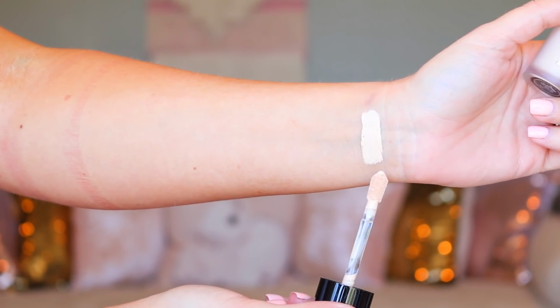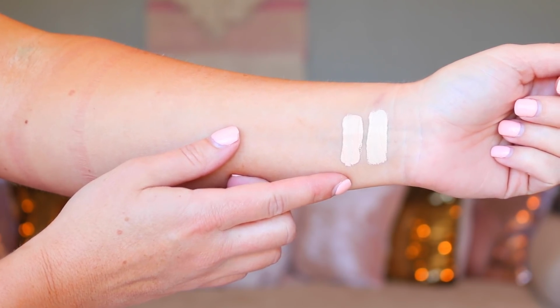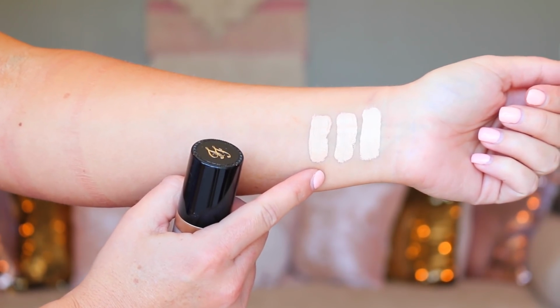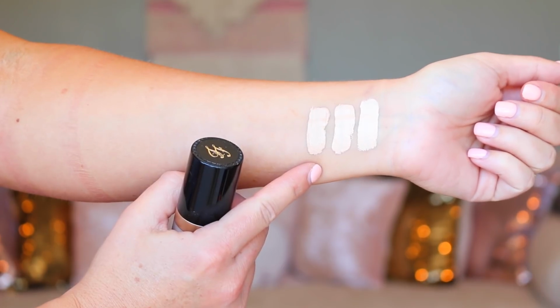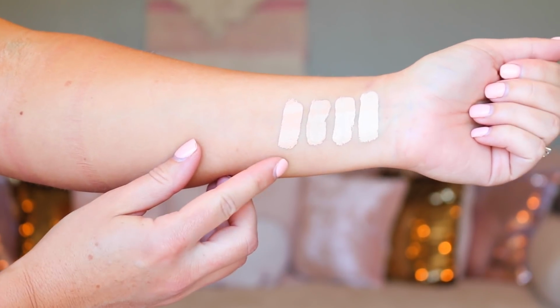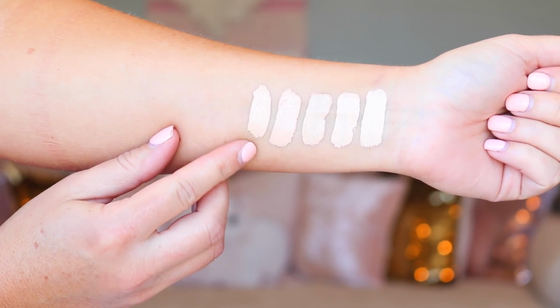That is the very lightest shade in the range. Next we have Snow. That's the second lightest. That's the shade that I am. Next we have Almond, which I actually might be able to wear as well. That's actually a really good shade. I like that one a lot. Next we have Porcelain right there. You can see it's got a little bit more of a kind of pinky tone to it. Then we have Vanilla right there.